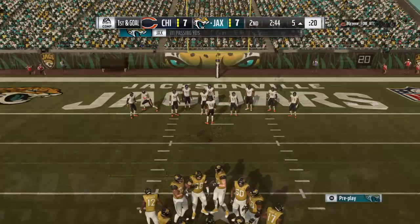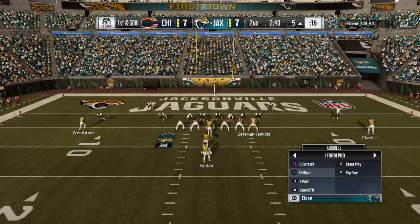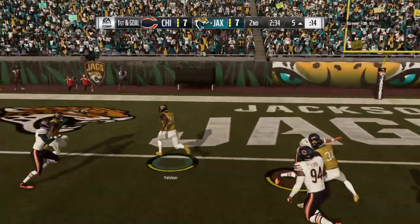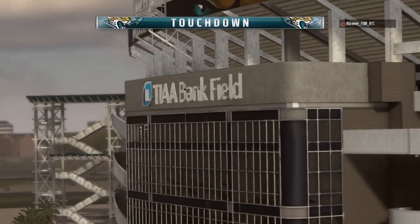And, partner, I remember the days when quarterbacks would try this. They were holding their breath. But nowadays, they're counting on their receiver to be just a little bit better than the defensive back when it's one-on-one. And he'll take this one in for a Jags touchdown.